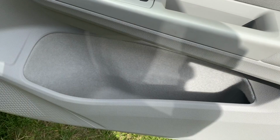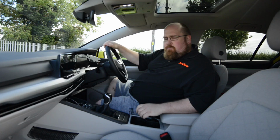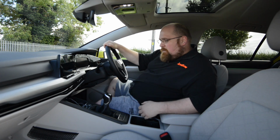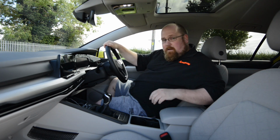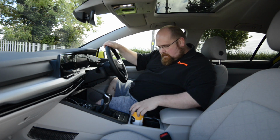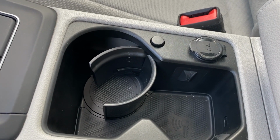We got some decent sized door bins and they are lined with fabric, so loose items shouldn't really rattle around in there. Then in front of the gear lever we've got a little area there with wireless charging and 2 USB-C inputs. Then behind the gear lever we've got 2 cup holders with a very handy feature. So I'm going to use my McDonald's cup, shameless promotion. But you put it in there, press the button, and it holds the cup in place, which is really handy.